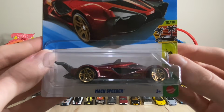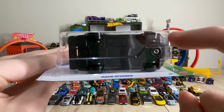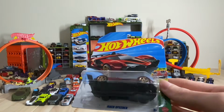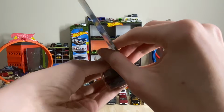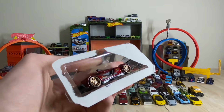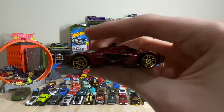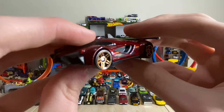And apart from that, this casting doesn't have a flame stamp, and its packaging also doesn't have a treasure hunt or super treasure hunt icon. Alright, anyway, time to free it from the blister pack. And straight away, the metallic paint sparkles under the lights.